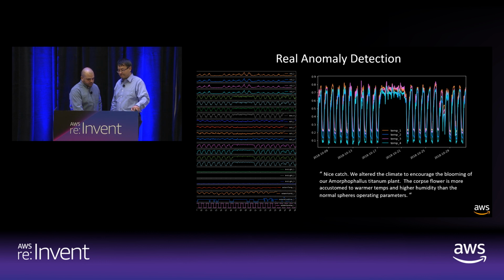This is one of the things they found. It came out of the system, and then we escalated it to Ben and asked him about it, and he said, nice catch. We altered the climate to encourage the blooming of our amorphous titanium plant. The corpse flower, as it's also known, is accustomed to warmer temperatures and higher humidity than the normal sphere's operating parameters, which is incredible because they're already trying to maintain the microclimate of Costa Rica. This plant apparently needs even more humidity. In any case, the system seems to be already producing some fairly interesting and fruitful results, and we look forward to improving it and working with the caretakers to help them further.